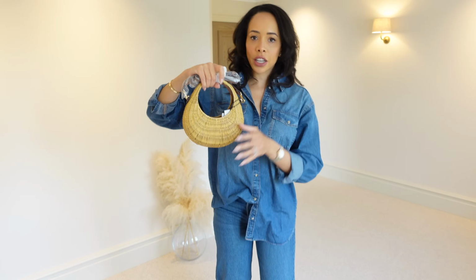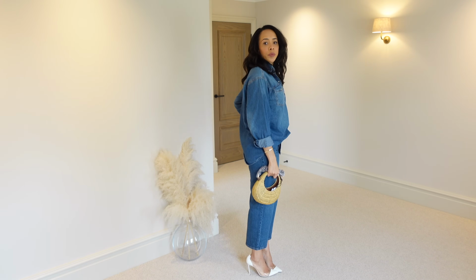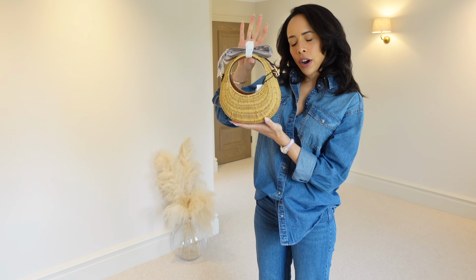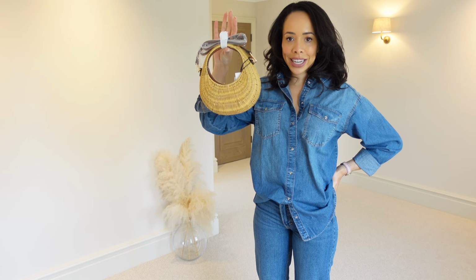But this is what it looks like. So for anyone who's out there who is a crossbody wearer or has been looking at a Miu Miu bag in a very similar look and you think, oh, I'm not too sure, this is definitely worth trying. But as I say, this is from Mango, £59.99, and I'll make sure that I link down below.